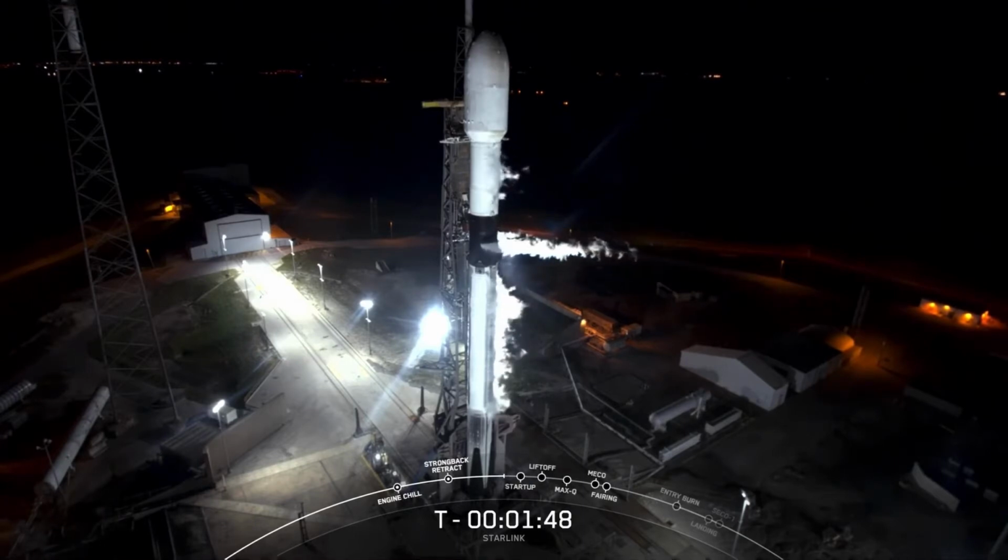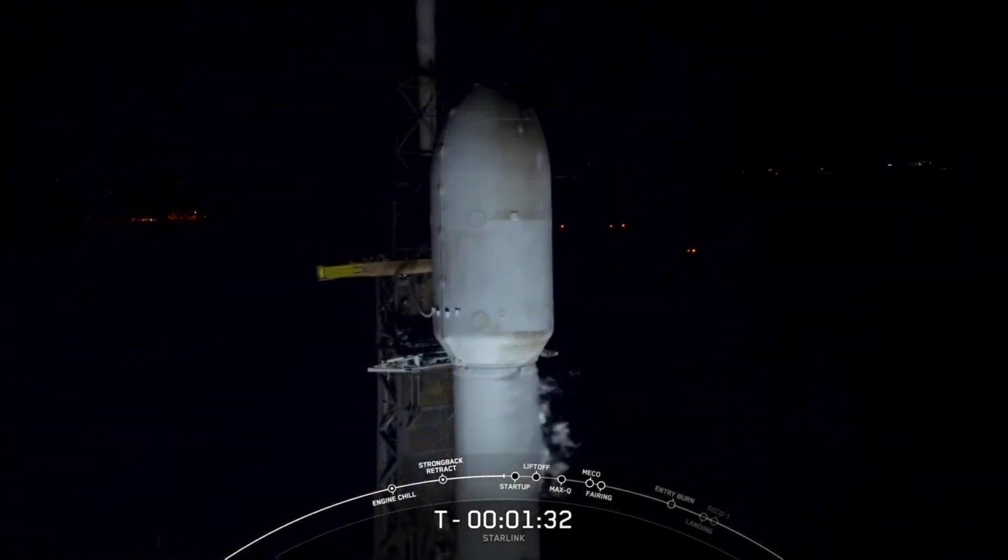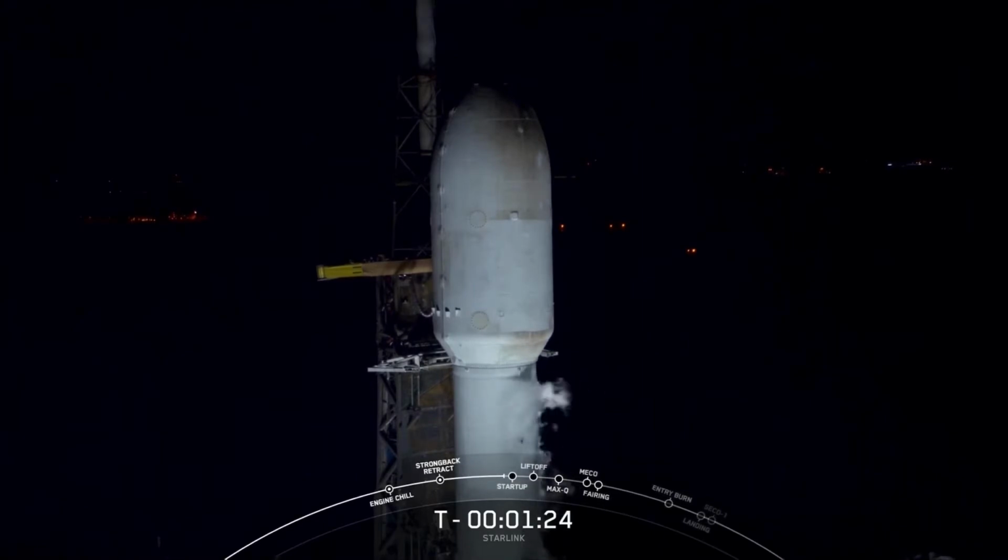At this point in time, just under 2 minutes, LOX loading on the second stage is wrapping up. Stage 2 LOX load complete. We've just heard confirmation that LOX loading is complete on the second stage. You're going to start to see a larger accumulation of white clouds forming around the vehicle. That's totally normal at this point. That's because we've topped off the vehicle with liquid oxygen, and any excess there is going to vent and boil as it becomes exposed to the ambient air.